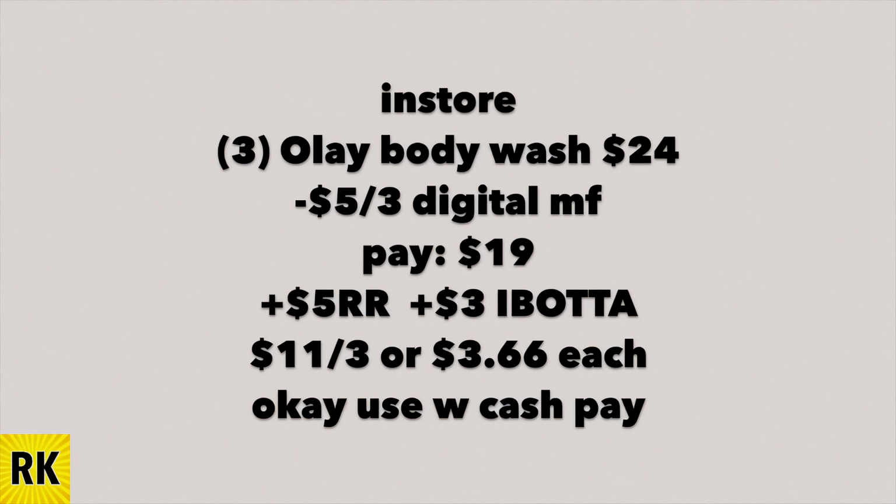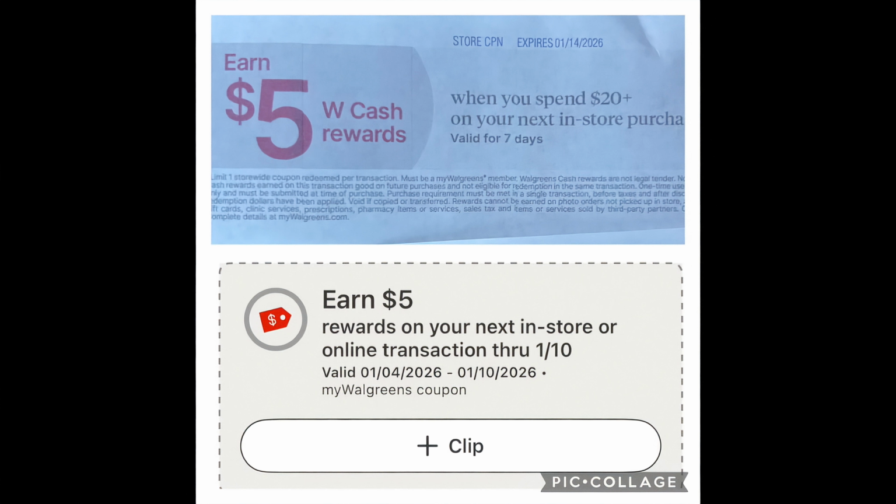not bad, but I can't stress it enough. Open up the app of IBOTTA, double, triple check that what you're buying is in fact attaching for that dollar rebate, and that you have the rebate there so you don't miss out on some money, because that would be the worst.